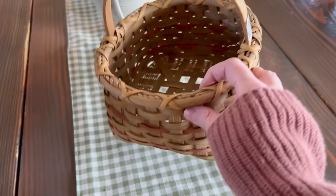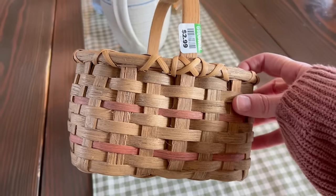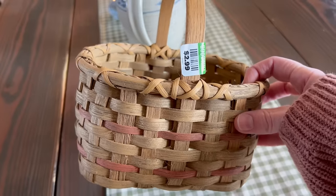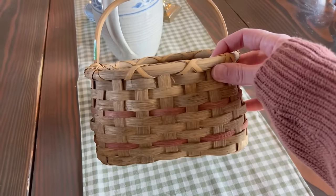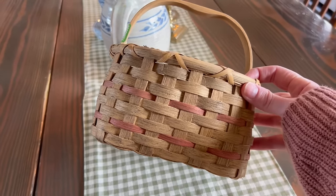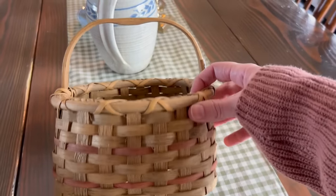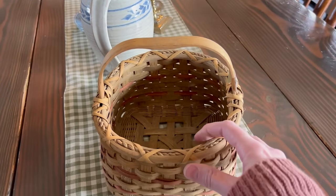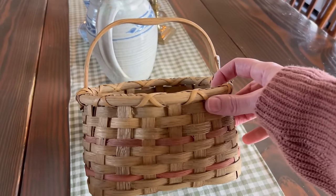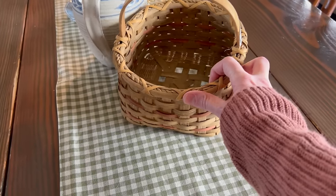So not a lot, but I like what I got. So the first thing, I did pick up this basket. I love this basket. I think the patina on it is really nice. It was $2.99, so it was a good price, I think. Not too shabby. And I love the shape. I love that the wood handle is like carved, and it's just a nice little basket. So I grabbed that for corralling things.